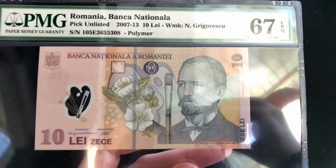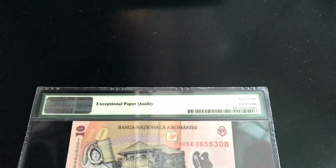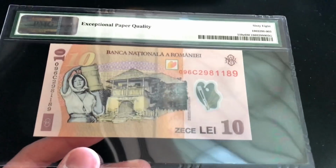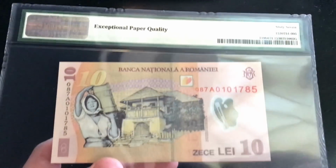Another 10 lei note, modern era note again. And these are the same notes that are currently in use in Romania, I believe. I'm not sure if it's exactly the series, but the design of the modern contemporary notes is identical to these. So this is what people actually use now for money in Romania. These Polymer notes, and this variation, these smaller notes right here.